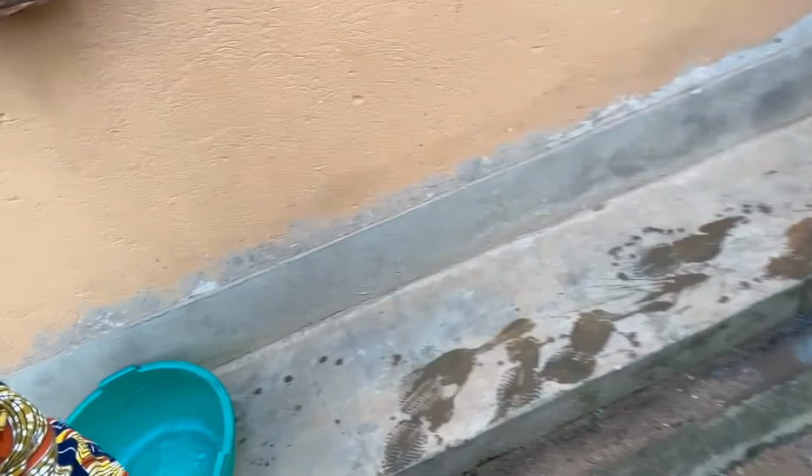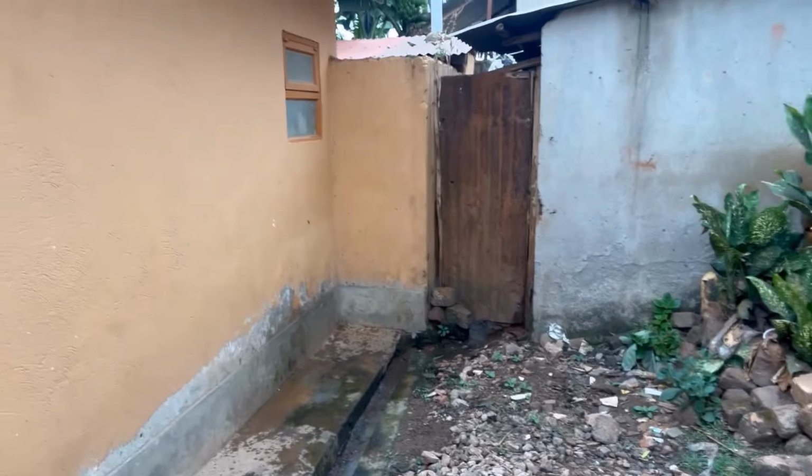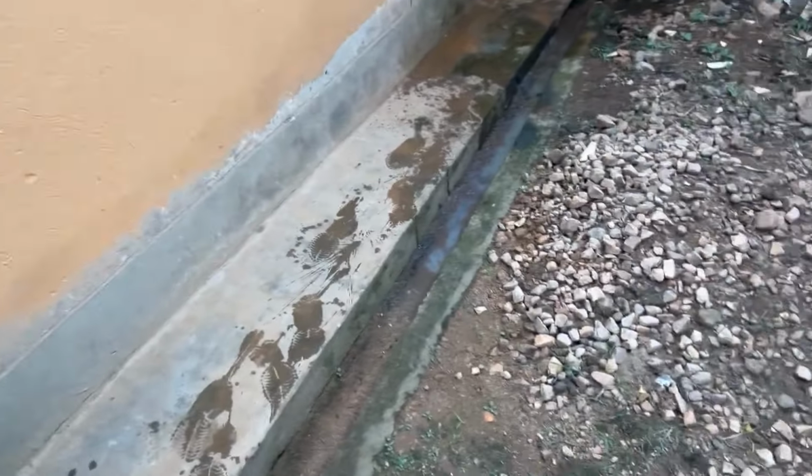At the veranda. People bathe from the veranda here in the villages, just in the corner or at the back of the house on the veranda, where people can't easily find you. We do that a lot here in the villages.